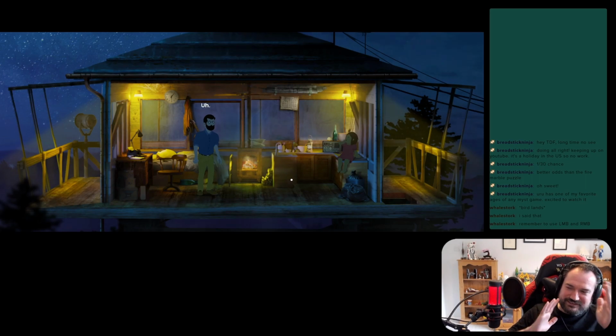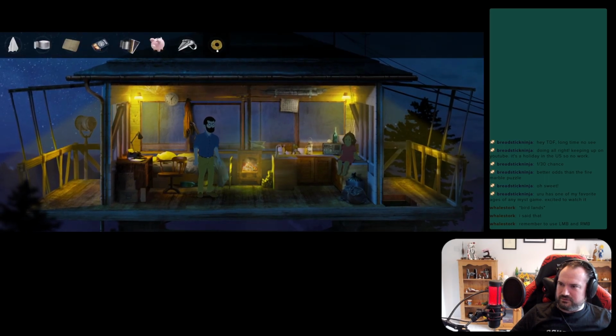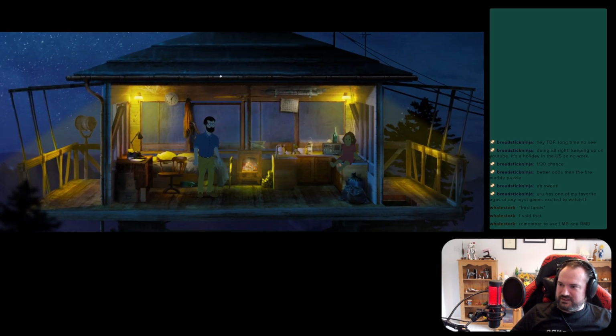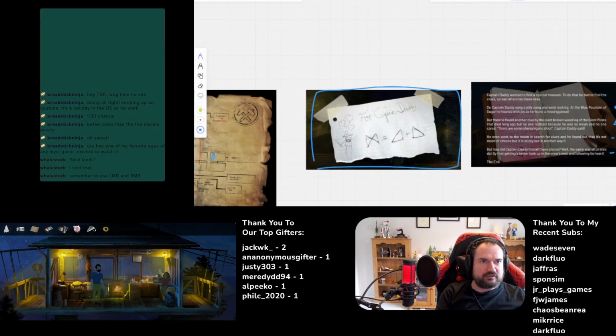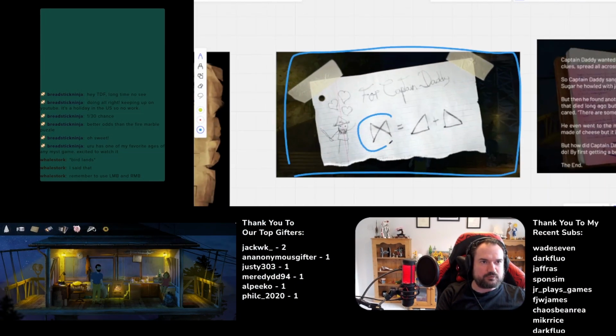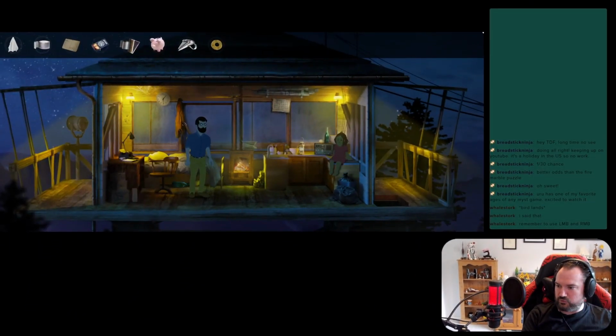Two different ways to examine objects. Huh, that's not a guitar pick. Ooh. It's a plastic disc. It seems to be part of something else, though. Well, that seems to go pretty neatly with this Captain Daddy symbol, right? That symbol beyond there.